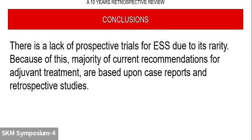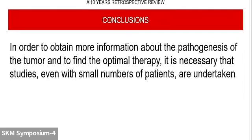There is a lack of prospective trials for ESS due to its rarity. Because of this, the majority of current recommendations for adjuvant treatment are based on case reports and retrospective studies. So in order to obtain more information about the pathogenesis of the tumor and to find the optimal therapy, it is necessary that studies, even with small numbers of patients, are undertaken. Thank you.